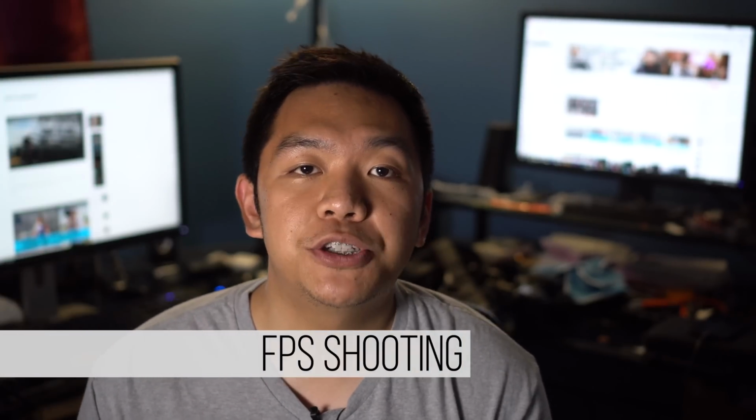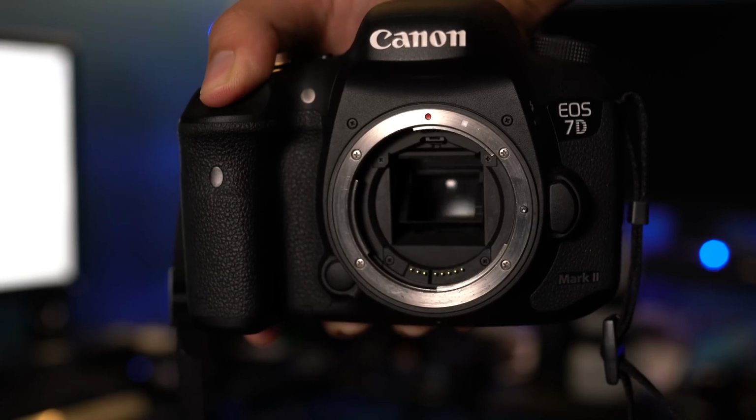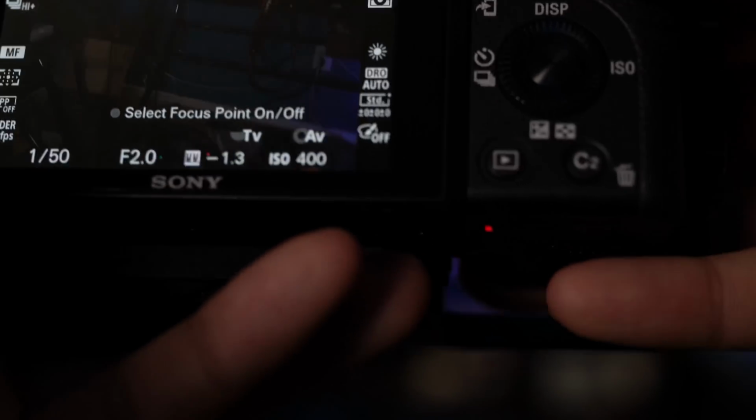The frames per second shooting. Both cameras offer high FPS shooting. The Canon 7D Mark II tops out at 10 frames per second, while the Sony a6300 goes all the way up to 11 frames per second with that screen blackout per each frame you take.